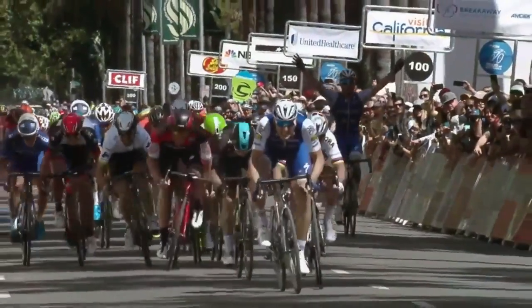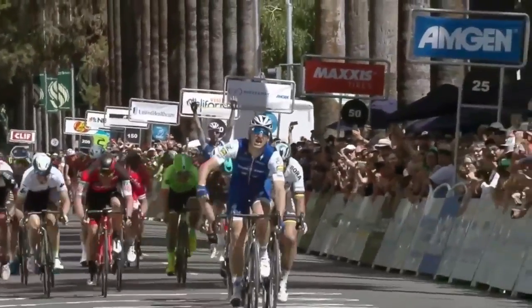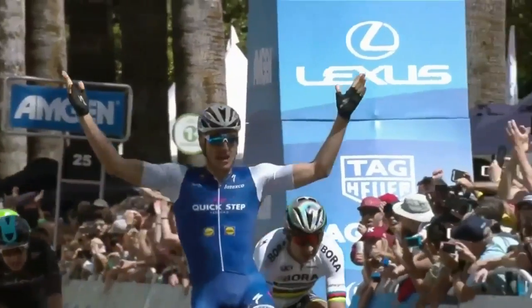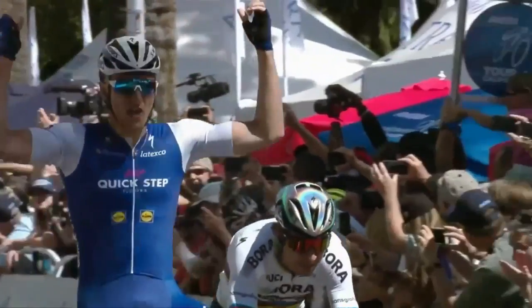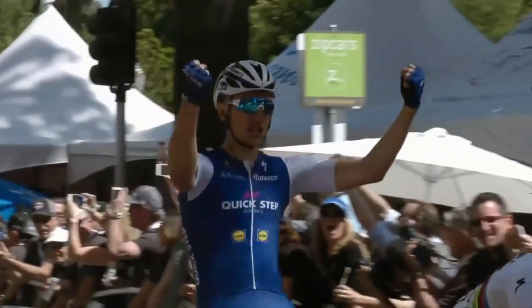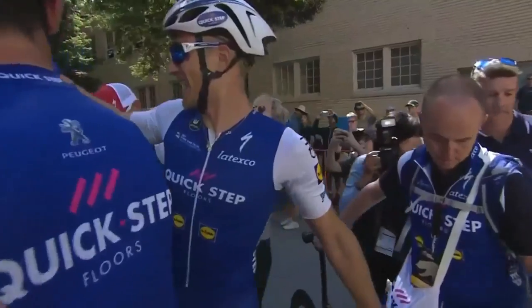Yeah, but nobody was in touch. That team had done the work all day. They put the man where they wanted him. They know he has the pure sprint power. He is the fastest man on a finish like this. But you've got to be in the right position to use your speed. And in my reckoning, Phil, that would make it his eighth victory of the season so far. What a beast.